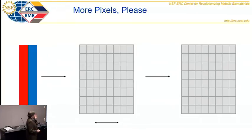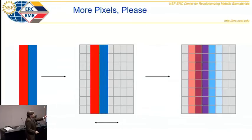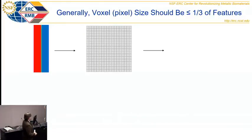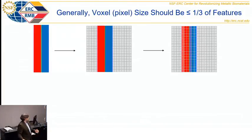So let's think about more pixels. I can put this in this matrix, and I can start to see something that's starting maybe to think about. There's a red and blue stripe. And we'll get one more, I hope. There we go. So we fundamentally come to a rule that the voxel size or the pixel size should be about a third of the size of the features that you're looking at.